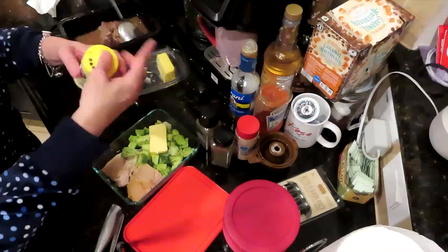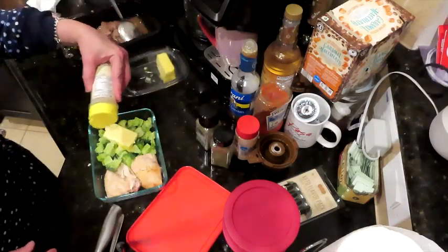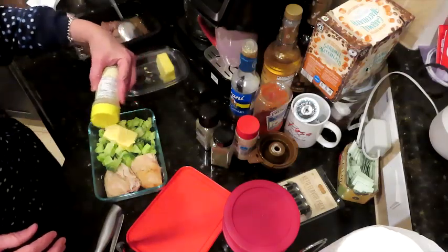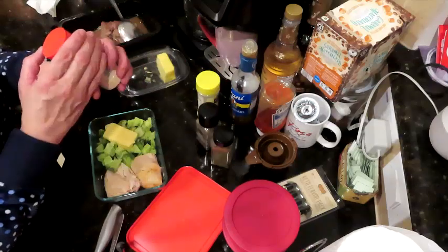I did not buy the broccoli at Costco today. I already had it in the freezer. So if you do a Costco haul to replicate these lunches, you want to make sure to pick up some frozen broccoli as well.